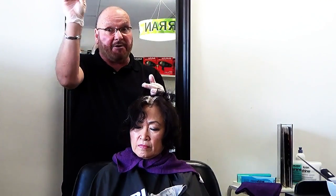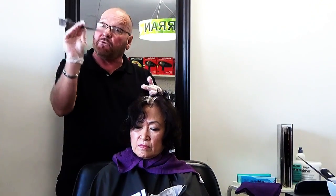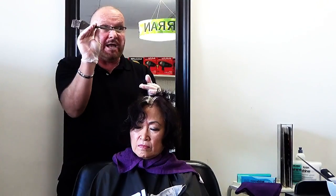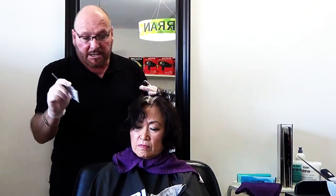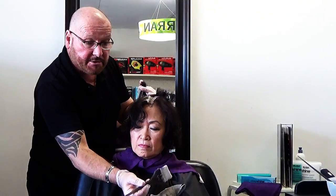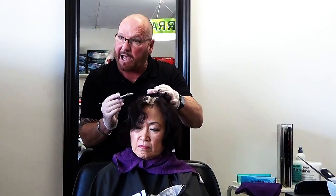Green cancels out orange. Okay? And blue-green cancels out red-orange. So it doesn't make it blue, it makes it brown. Okay? So that's why we need to use more ashes in the salon, because NC is not your ash.